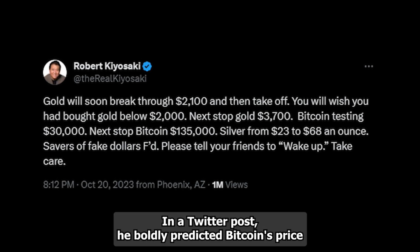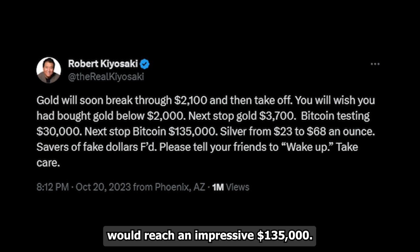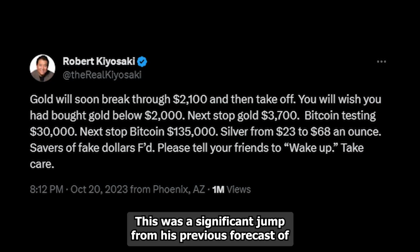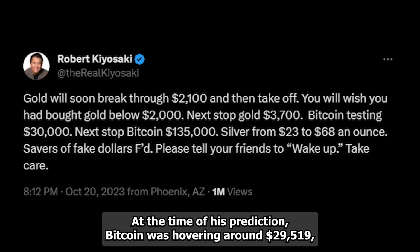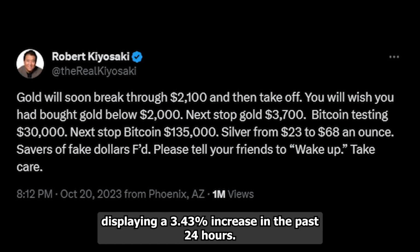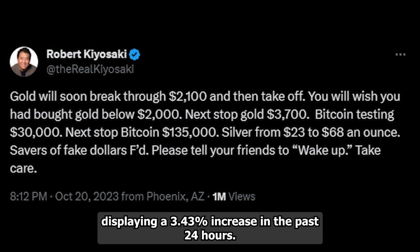community. In a Twitter post, he boldly predicted Bitcoin's price would reach an impressive $135,000. This was a significant jump from his previous forecast of $120,000 made in July. At the time of his prediction, Bitcoin was hovering around $29,519, displaying a 3.43% increase in the past 24 hours.